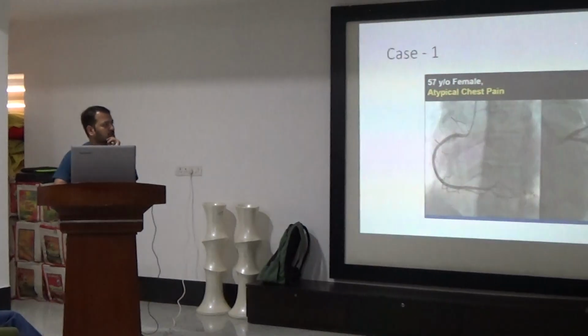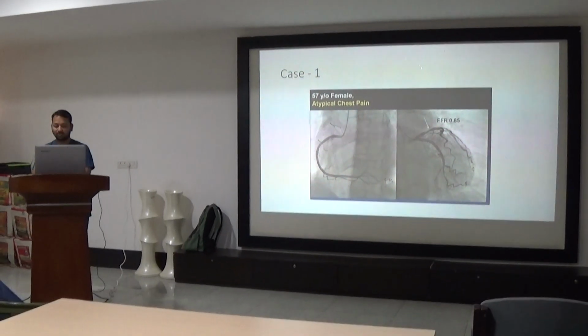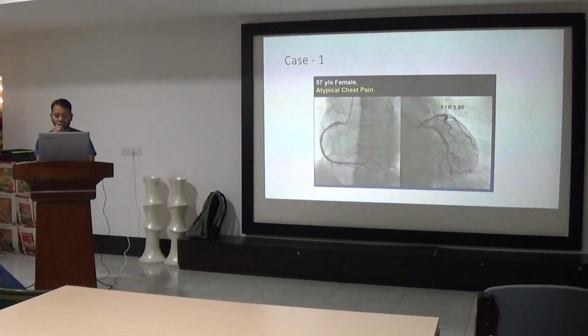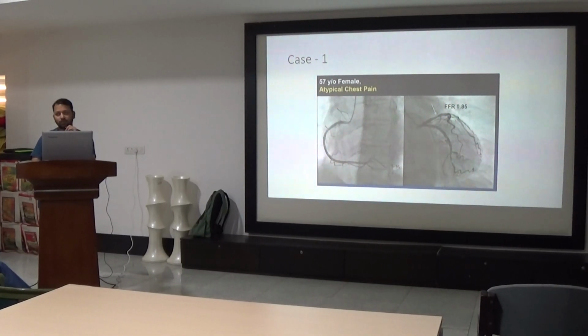Coming to a hypothetical case, or a case from the case series of this trial: they have a 57-year-old female with atypical chest pain and coronary angiography shown here. Here you can see the intermediate coronary lesion in proximal LAD. It is around a 50-60% lesion. According to guidelines, intermediate coronary lesions, anatomical, we have to confirm the lesion severity with FFR. In this case, FFR was 0.85. As per the guidelines, the lesion should be kept on optimal medical management.